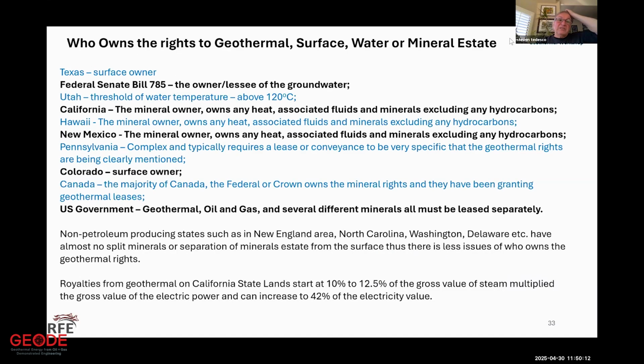So Texas is the surface owner that owns the geothermal rights. Utah, you have to be above 120 degrees. So if the water is not above 120 degrees, then I guess you can't do geothermal. California, the mineral owner owns any heat, everything associated fluids and minerals except hydrocarbons. Hawaii, the mineral owner owns any heat associated fluids. There so far is no hydrocarbons in Hawaii. But Pennsylvania, it's complex and typically requires a lease or conveyance to be very specific. Colorado is the surface owner.